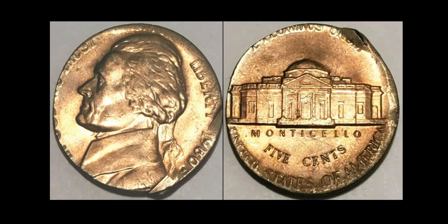The next one we have here is pretty interesting. This is a 1980 P. As you can see, it's got a little bit of damage right here, so it's not going to grade cleanly if you send it off to a third-party grader. But what this is, is a Jefferson nickel that was inadvertently struck on a bronze cent planchet, which explains that coppery look. You have some of the devices missing here because the bronze planchet intended for Lincoln cents is a lot smaller than the Jefferson nickel design.